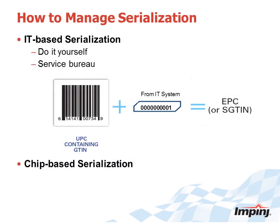So there are really two big ways of going about this. One is what we're calling IT-based serialization, where you think of the serialization problem as basically an IT challenge, where you have to have a database somewhere or a system for managing serial numbers. You're going to distribute those serial numbers out to where they're applied, combined with the UPC data and written into the tag. You're going to distribute those numbers to your operations, perhaps in manufacturing or in distribution centers, where that encoding process takes place. And the other option is chip-based serialization, where there's a technique where the serial number actually comes from the chip that's already there. And we're going to talk about that as an alternative to the IT-based approach.